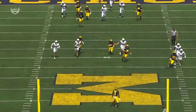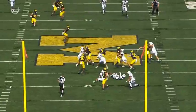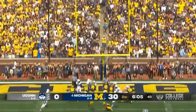What an individual effort by A.J. Henning. Watch the number of missed tackles. 1, 2, 3 guys have a chance at him, and another special teams spectacular play by the Wolverines.